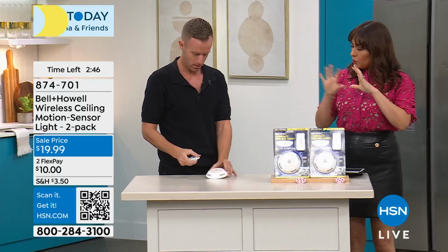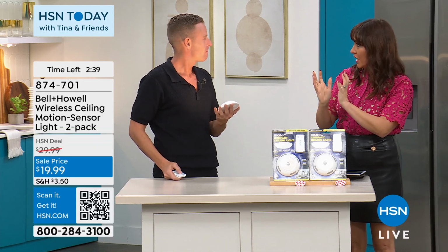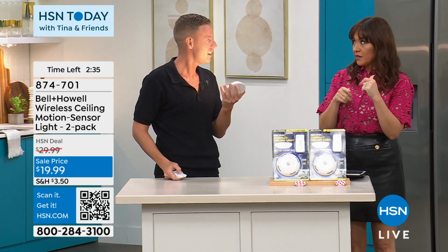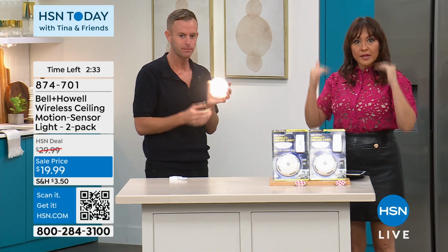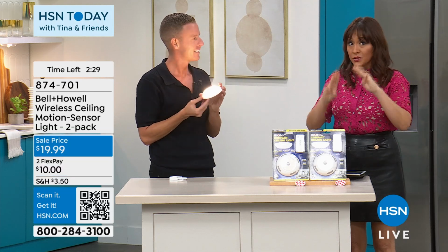Have you ever gone to a resort and seen those lights built in everywhere, where the lighting goes all the way around? That's what this reminds me of. I've seen these, top down, two of them. Motion activated, battery operated, so they can go anywhere.